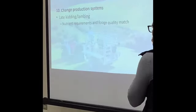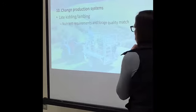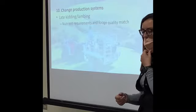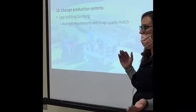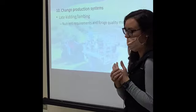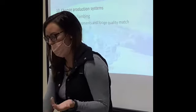Okay, changing your production system. I know for some of you this doesn't apply, but sometimes if we move our kidding or lambing later in the spring or even into fall, we're hitting a different market. But then we can also hopefully manage our forage quality, whether that's in that spring lambing or kidding, or even going into fall, depending on what we have available.